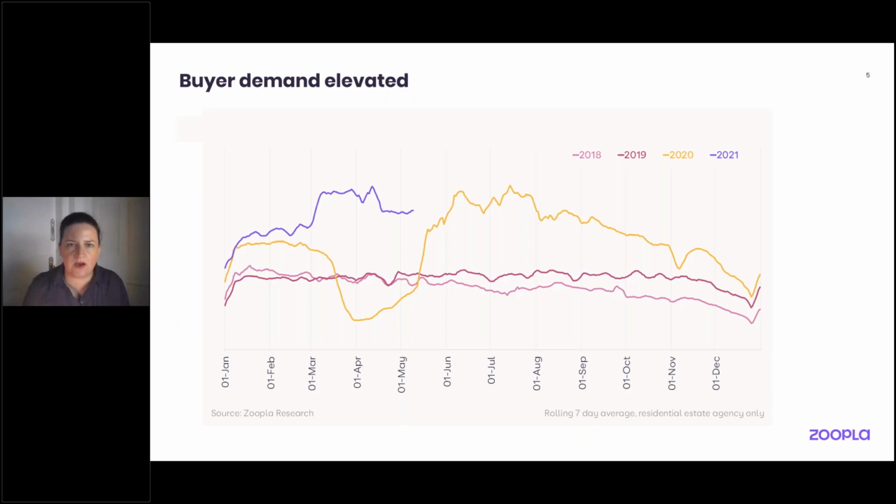When it comes to buyer demand, the purple line is of interest to us today because it's showing what is happening to buyer demand, and that's real buyer engagement with agents who have homes to sell. It's really running very high. Now, it is very flattered by the comparison to 2020. As we know, the yellow line shows lockdown and the fall in buyer demand. But look at where it sits compared to 2018 and 2019. Really elevated buyer demand. And through the course of this presentation, I want to unpick what's sitting behind that.